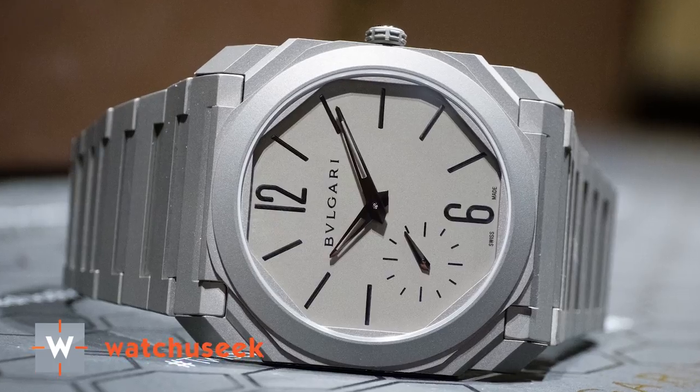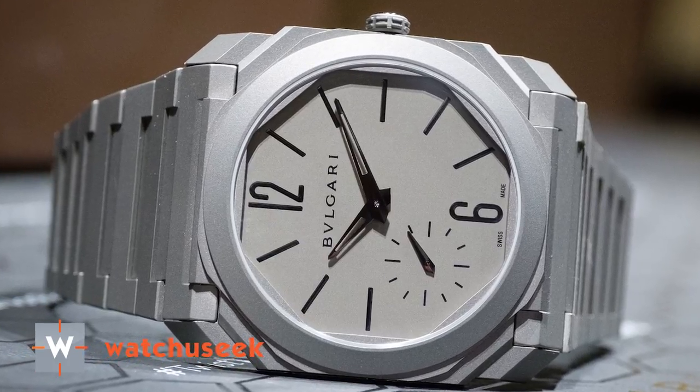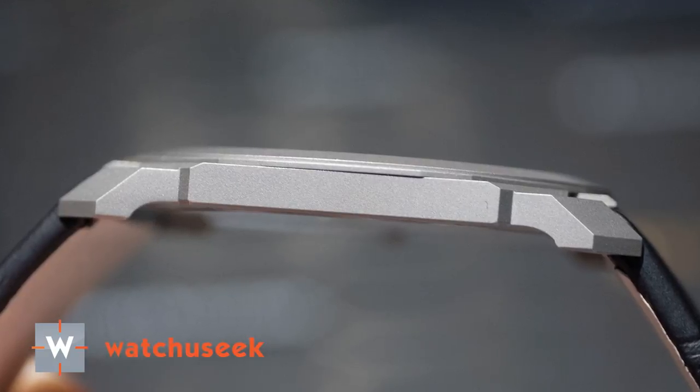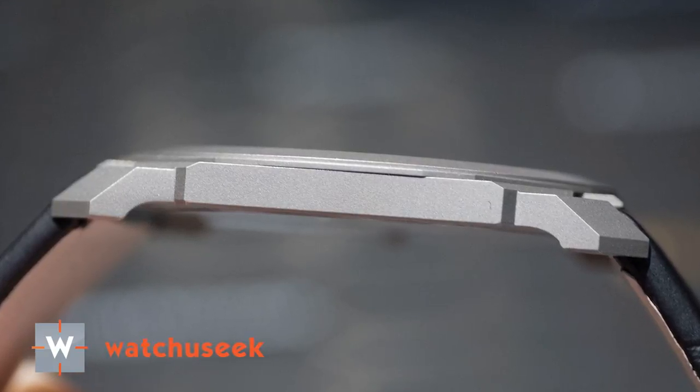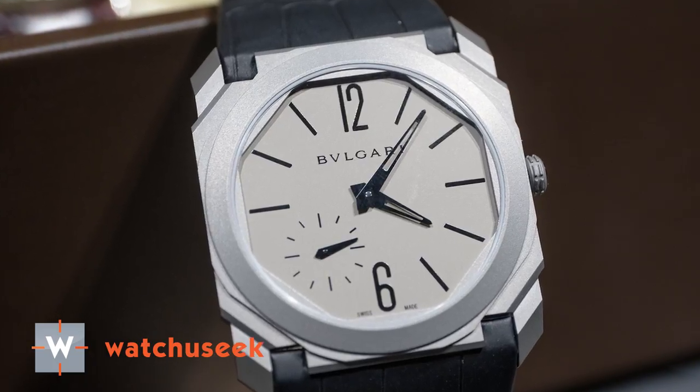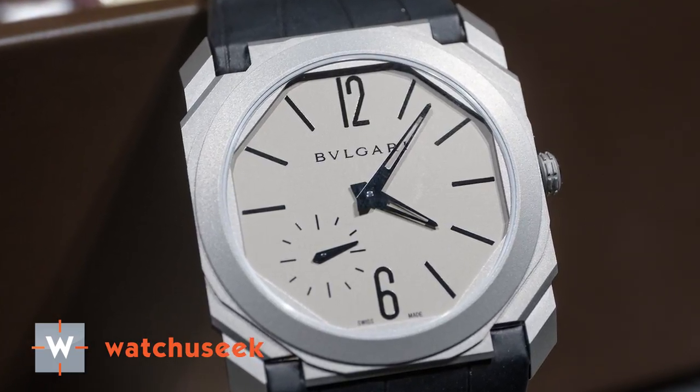Bulgari Octo Finissimo Auto, best watch for today. It is 40 millimeters, 5.1 millimeters thin, very thin. It has a titanium case, micro rotor, 60 hour power reserve, and how much? It is 11,900 Swiss francs only. Best watch. Buy it now.